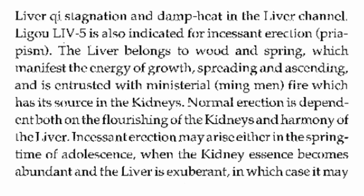Liver 5 is also indicated for incessant erection, priapism. The liver belongs to wood and spring, which manifests the energy of growth, spreading and ascending, and is entrusted with the ministerial Mingmen fire, which has its source in the kidneys. Normal erection is dependent both on the flourishing of the kidneys and harmony of the liver.